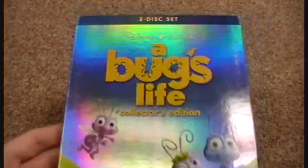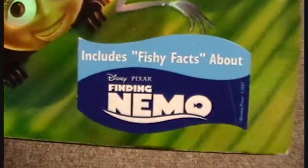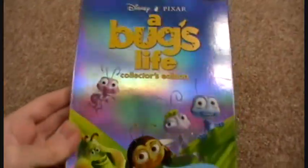Here we have the 2-disc collector's edition of A Bug's Life. This was released May 27th, 2003, and you can tell because it has a promo for Finding Nemo on here. When Finding Nemo was coming out, they had the commercials, the Fishy Facts commercials. Those were quite fun. And that slipcover's nice and shiny. And this, I think, was a reissue of the 2-disc collector's edition that came out in like 2000 or 2001. Or maybe it was 1999.